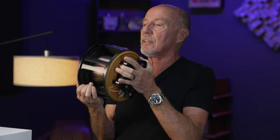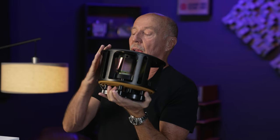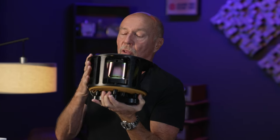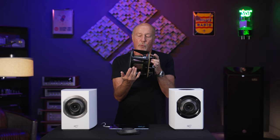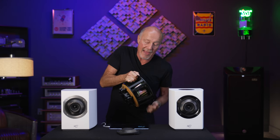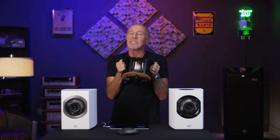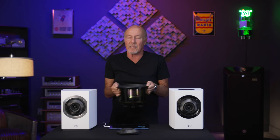And you can see this. I mean, it's a carbon fiber cone, and it is designed to have a very, very long excursion and be able to maintain the proper magnetic field no matter where the voice coil is in its stroke relative to the magnet. I mean, it is something, and it is a patented design. They did this in-house. That's what I'm talking about. So that's how you get the bottom end out of this.